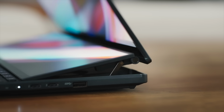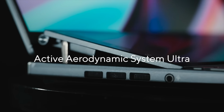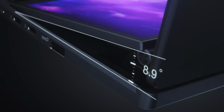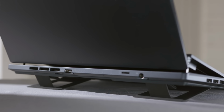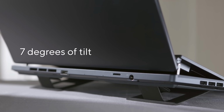The Zenbook Pro 14 Duo OLED adopts the new ASUS Active Aerodynamic System Ultra, AAS Ultra for short. Compared to previous iterations of the AAS mechanism, AAS Ultra considerably reduces the visible gap between both panels by 13%. AAS Ultra provides up to 12 degrees of tilt regardless of the primary screen position. Furthermore, the included ASUS ErgoLift Stand 2.0 adds an additional 7 degrees of tilt for the best possible viewing area. With better viewing angles comes an improved user experience.